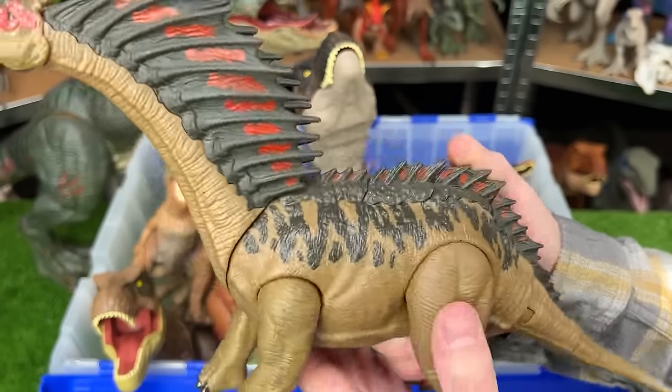Back to the prey side, we've got, I believe, a Sinoceratops. This figure is in the light blue-gray coloring. It's also got some bright yellow and orange coloring on the front of its face. And by moving the tail, you can move the head, and it has sound effects too.